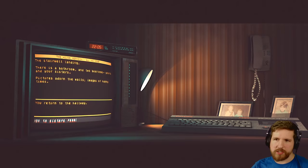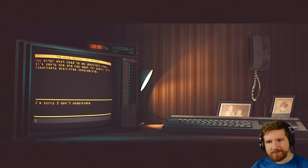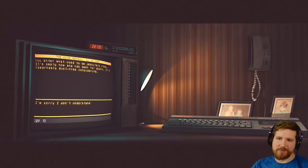You enter what used to be Jennifer's room. It's empty now and has been for years. It's remarkably dust-free, considering. Look at room. It's completely empty. Completely empty. Look, is there a closet? Fine. Go back to the hallway.